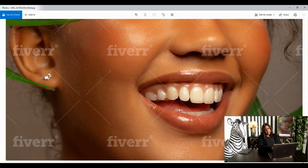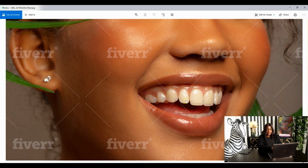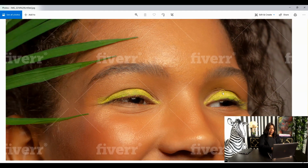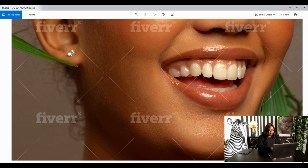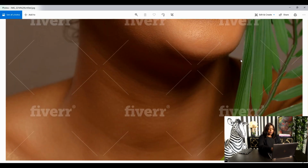Her teeth, I'm not sure, it's like they made them yellow. They look like they put some type of warm filter over the entire image. Her teeth look yellow stained or something. She has yellow tones all throughout the skin. So I think the skin toning and the color of the skin needs some work. And on the neck, I would probably remove the lines a little bit more.